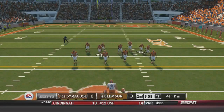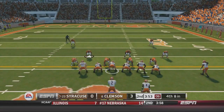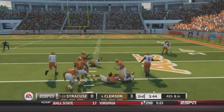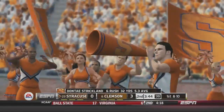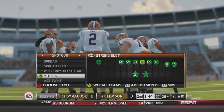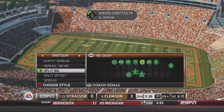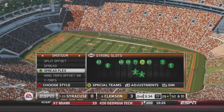Fourth down, and the offense is still on the field. The Orange come out of the huddle looking like they're going for it. If they snap the ball, this is one of 12 uses for the Syracuse Orange this regular season. Strickland gets the handoff and gets 10 yards, 2 feet, and 10 inches more than he needed. Absolutely a great use of one of their fourth down attempts for the Syracuse Orange. A fourth down success going to gain them a little bit of momentum in this very tight ball game.